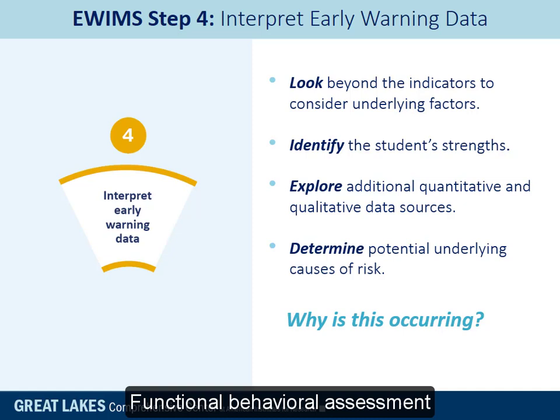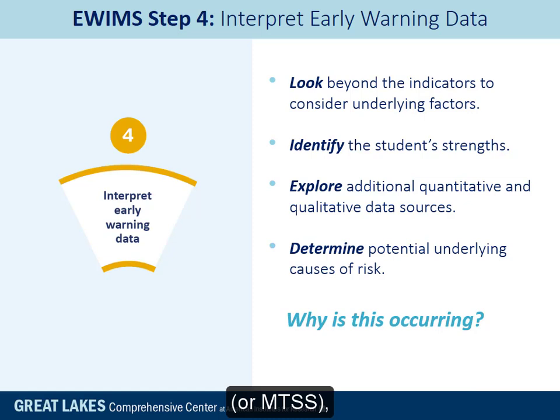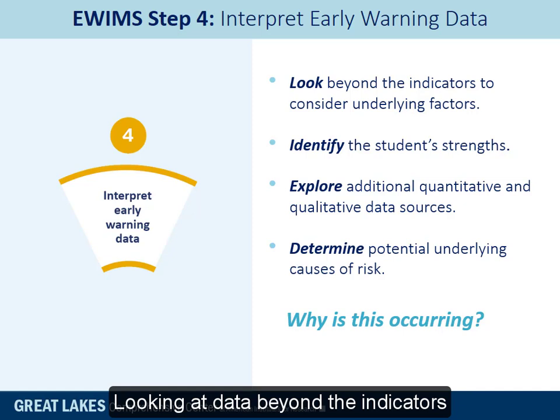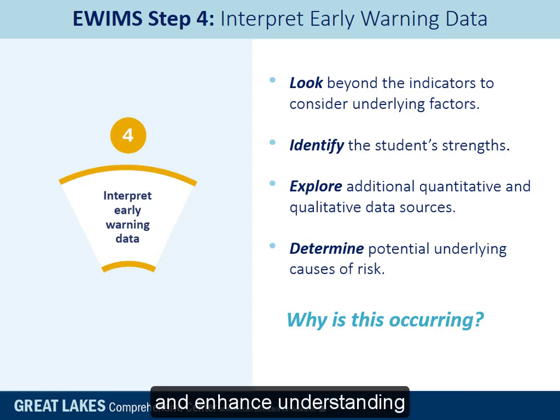Functional behavior assessment and universal screening, as used in a multi-tiered system of supports, or MTSS, can be excellent data sources to include. Looking at data beyond the indicators can also help to identify common needs among groups of students, raise new questions, and enhance understanding of why students at a particular school are sliding off track for graduation.